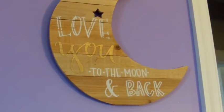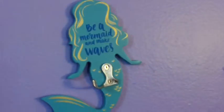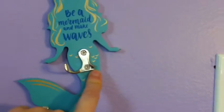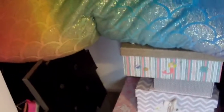Her closet. So, we also have Love You to the Moon and Back. That is from Hobby Lobby years ago, but I think they actually still have it. And then Be a Mermaid and Make Waves. Adriana broke it. I was putting one of her dresses on there, and she really wanted it, so she pulled it off and broke it. Her closet. Now, like I said, there's a lot in here I gotta go through, but that will be an organization and declutter series in January.